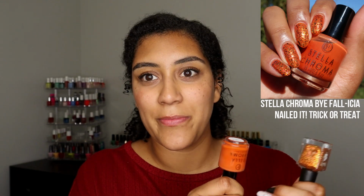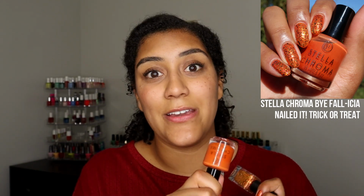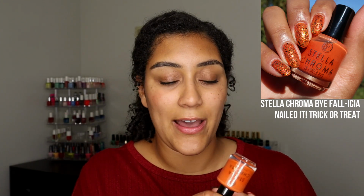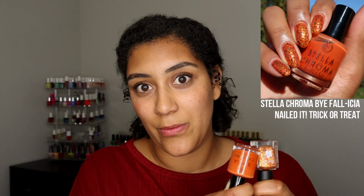And why would I do that when I already have an orange polish with black flakes with shifty red to copper to gold to green flakes? Like, it just doesn't make sense. So when I added the Trick or Treat, part of me was like, oh, I should have just left By Fall-icia on its own, because this is a gorgeous cream. It had a beautiful formula. I loved it on the nails, but I really wanted to try this one because I'd had it for a few years, and yeah, I'm gonna destash it, but they do look really pretty together.